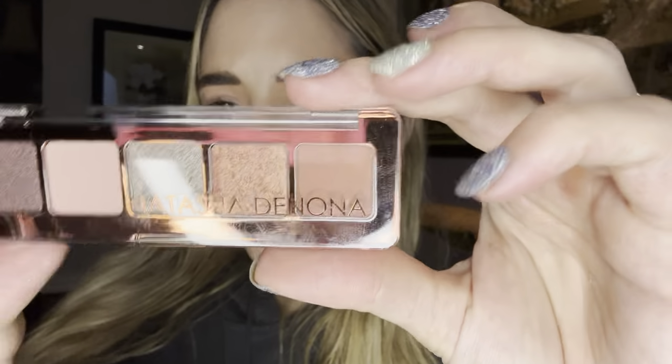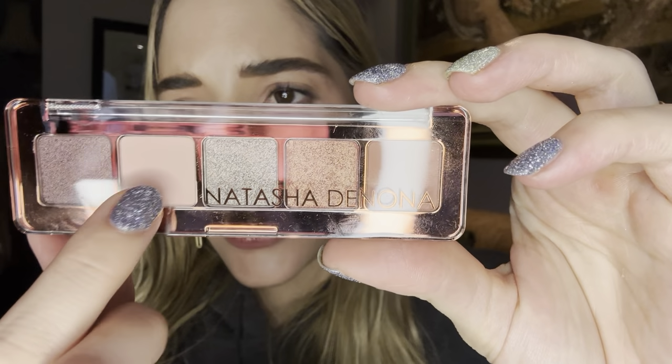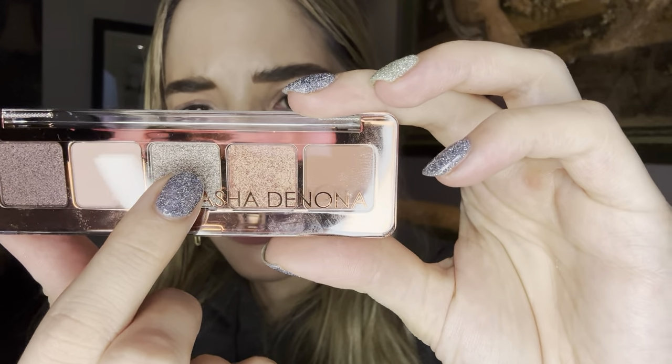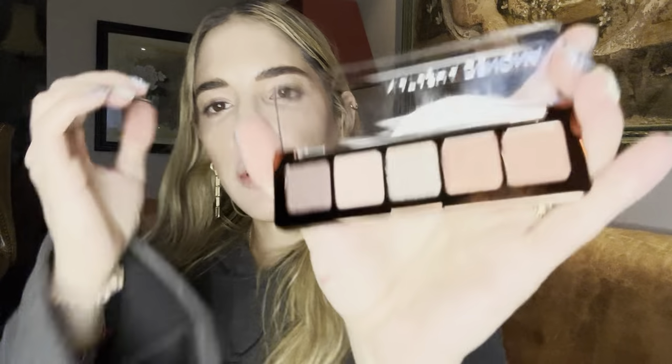Okay. Now I'm going in with the mini Sendo palette. The shadows are Uncovered, Dazz, Stripped, Bare, and Star. It looks like this. It's quite beautiful. This is more in my comfort zone. Okay, I'm gonna start up here, down here, next. This one has only two mattes. I feel like they all have, oh no, some have more mattes. Okay, let's see.